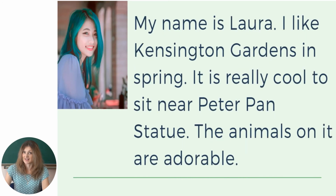Okay, and let's continue with the next lady. My name is Laura. I like Kensington Gardens in spring. It is really cool to sit near Peter Pan statue. The animals on it are adorable.